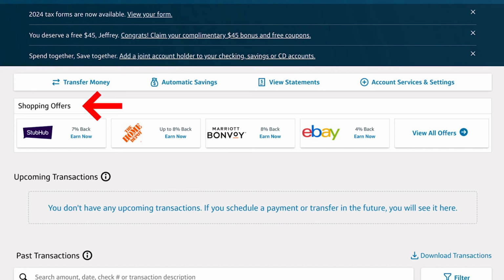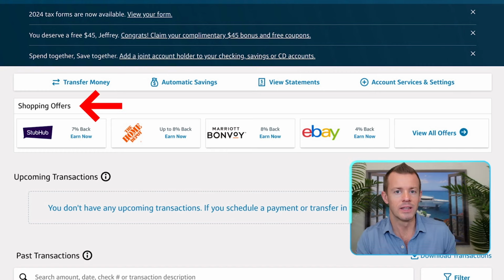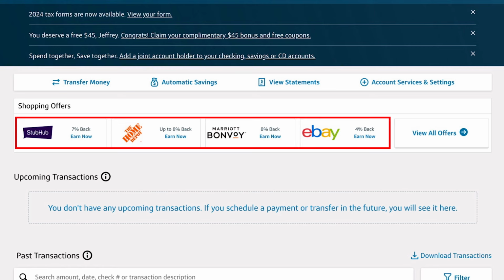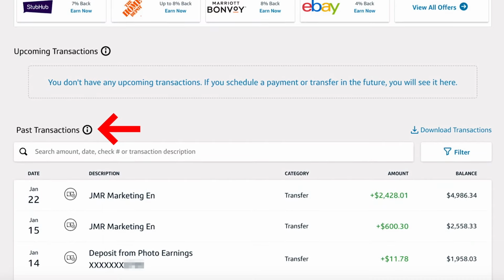Then from there, you even have your shopping offers. These are like little digital coupons to give you even more cash back and savings at a lot of great merchants. As you can see here, StubHub, the Home Depot, Marriott Bonvoy, eBay, and many others too. So it's like a little additional boost or rewards here. And then all of your transactions are listed from there too.